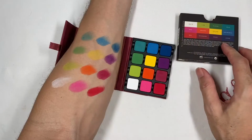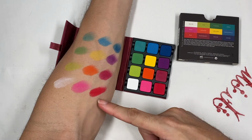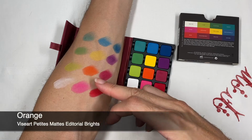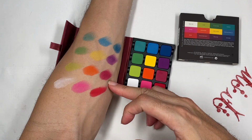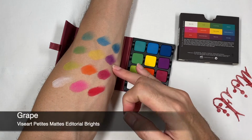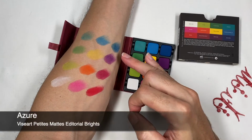Okay, so let's go through the names one by one, and let's start with this color, which is called white. This is pink, red, lime, orange, raspberry, clover, yellow, grape, aqua, periwinkle, and azure.